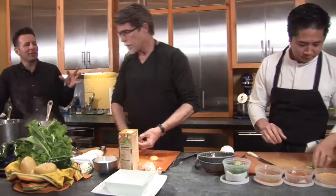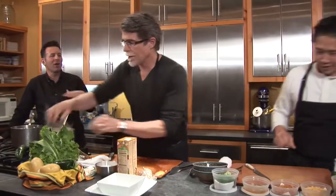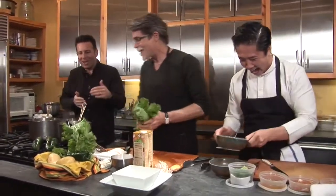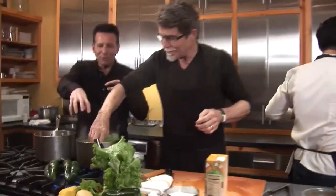For folks who aren't here, this is sort of interesting because Ty's got this sort of relaxed demeanor because he's just sort of schmoozing now. He's got all these things prepped. Rick, meanwhile, just went through a whole potato. He chopped that up. Okay, now the mustard greens are going into the water also.